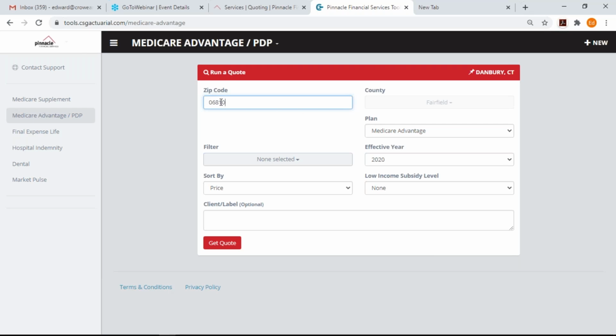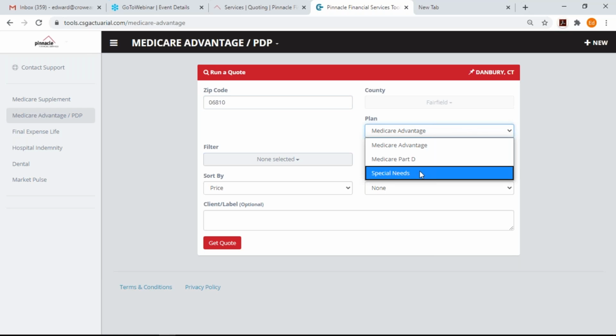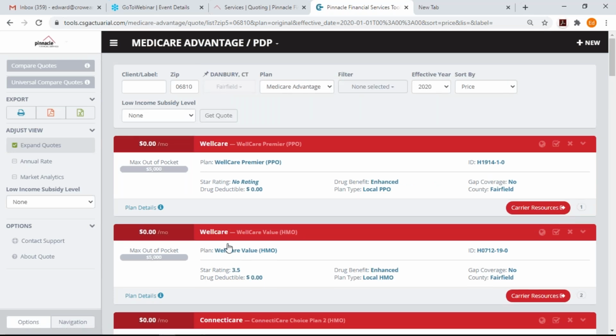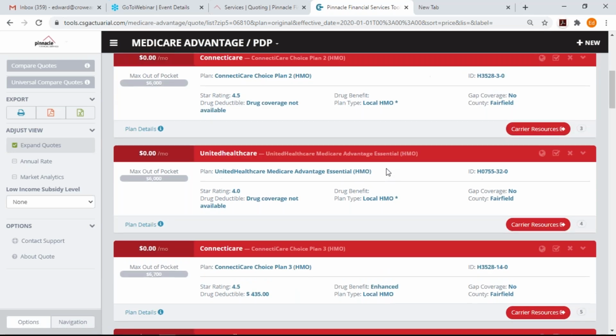All right, so we've got the zip code. It defaults to the county. You can choose Advantage, Part D, or Special Needs plans. We'll just do Advantage. I'm not going to filter anything, and I'm quoting for 2020. Click Get Quotes. And there you go. It will quote the plans for you in the area.